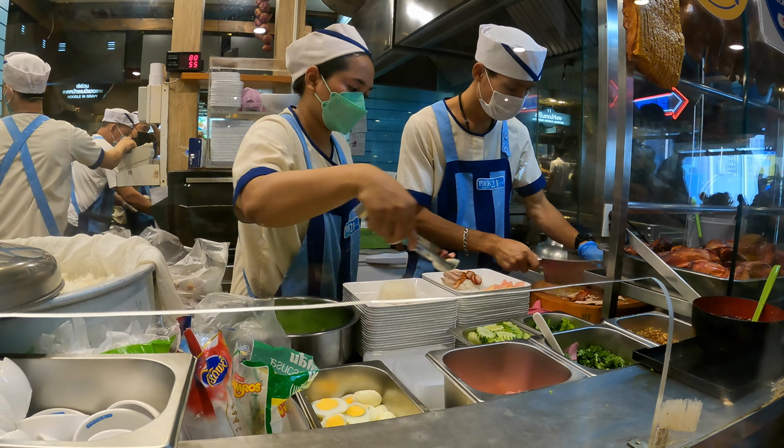So we were able to find a table here at the food court, and we were able to buy all of these four dishes for just under $4, so 155 baht. So this is rice with roasted duck, and then we have yakitori chicken with rice, and then we have gyozas as well.